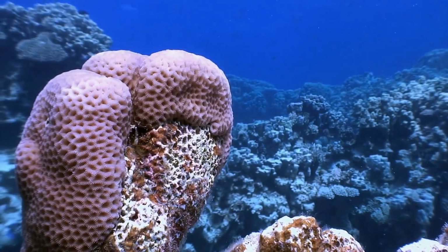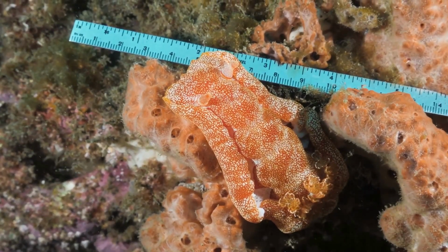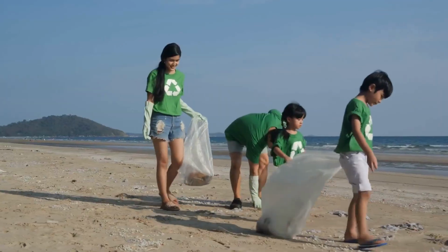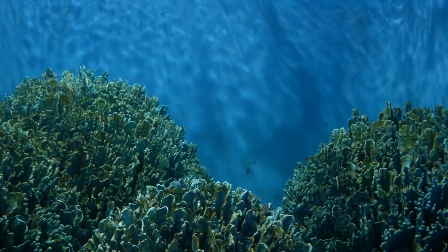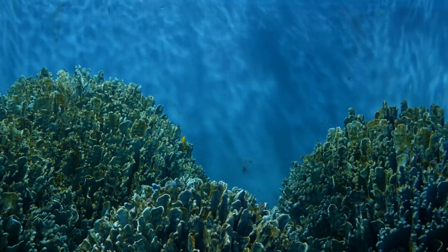Section 9. Conservation. Our chance to make a splash. It's easy to feel overwhelmed by the challenges facing pink fan corals and other marine life. But it's not game over yet. There's still time to turn the tide.